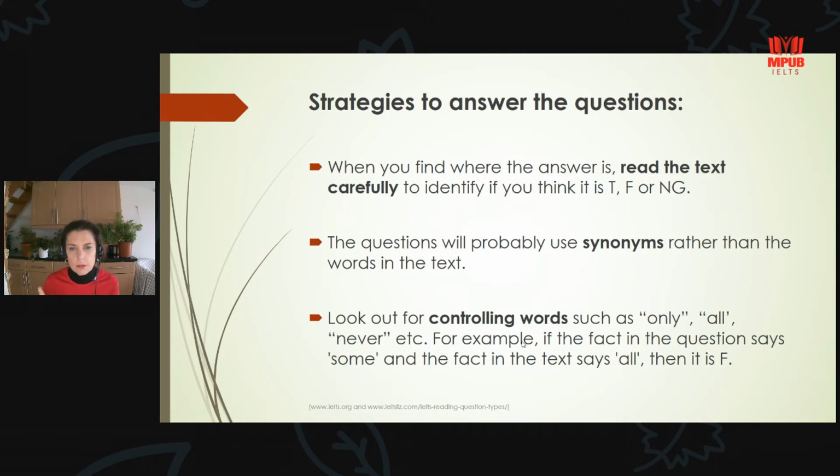So you've scanned, you've gone through, you think, okay, this phrase is going to give me the information for this answer. Excellent. Result. Okay, so you found it. It matches it. And then read it very carefully. Is it true, false, or not given? Now, the questions, and the questions we're going to look at later, will probably use synonyms. It's a great word. They use synonyms rather than the words in the text.